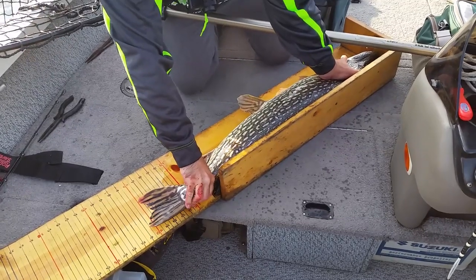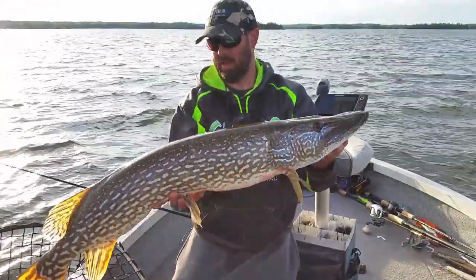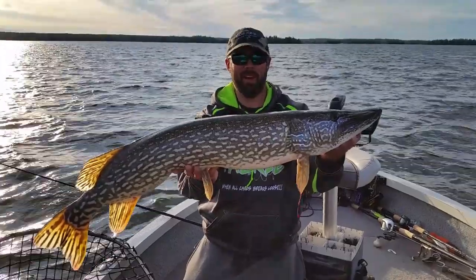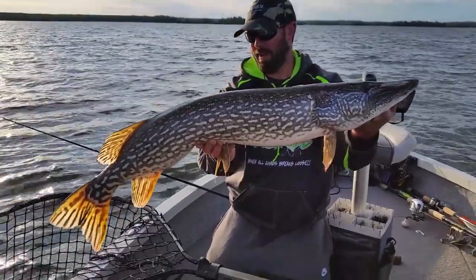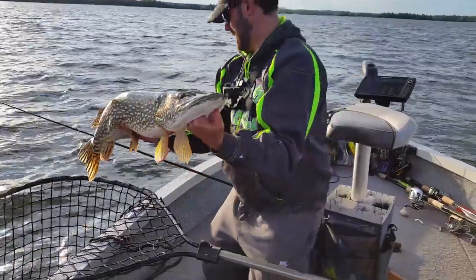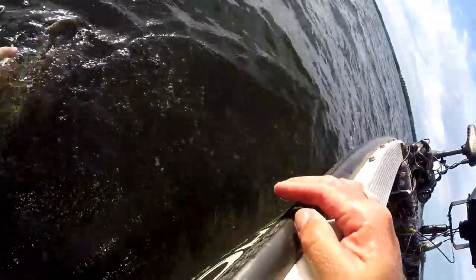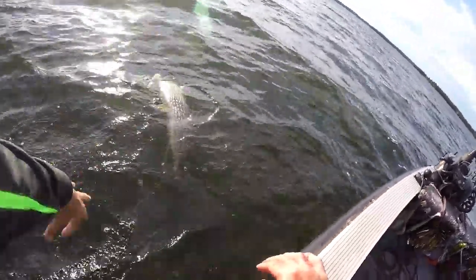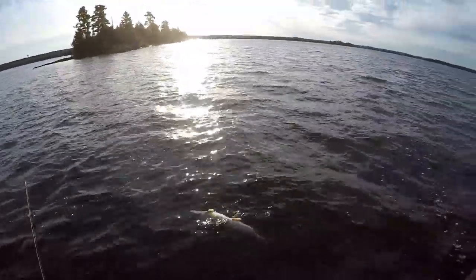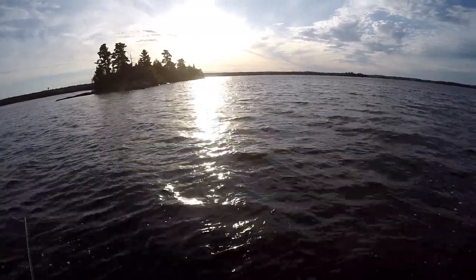That is a little over 40 and a half inch northern. Came up out of the depths and surprised the heck out of me. I'll snap a couple pics there. All right, we'll get her back in the water here. Turn yourself over there, girl. There she goes. Come on. You can right yourself.